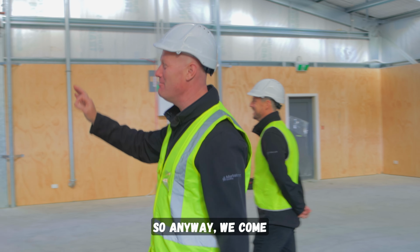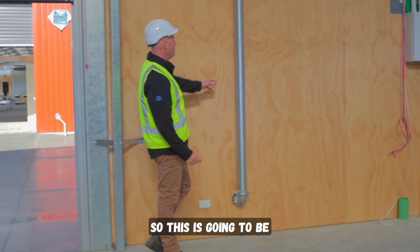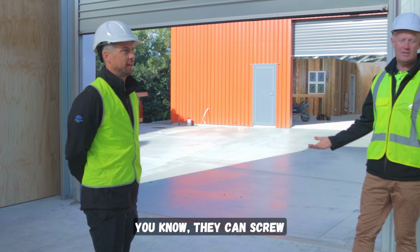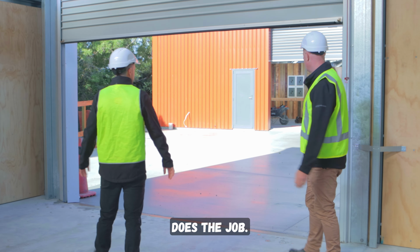So anyway, we come through by the carways. We've got this one here, as Shane pointed out, this huge 100mm pipe. This is the fire system in here. It's going to be filled with water, a sprinkler setup. Just ply lined, like what you'd expect to see in a workshop, so they can screw things to the wall. It's pretty basic, but it does the job.